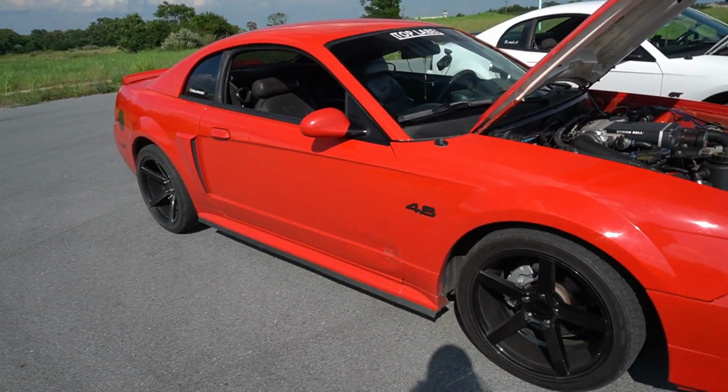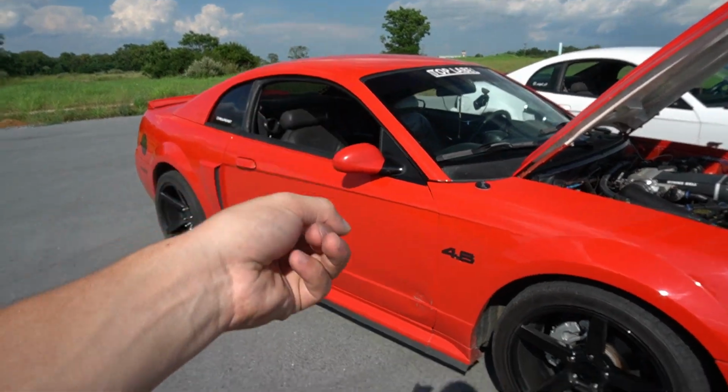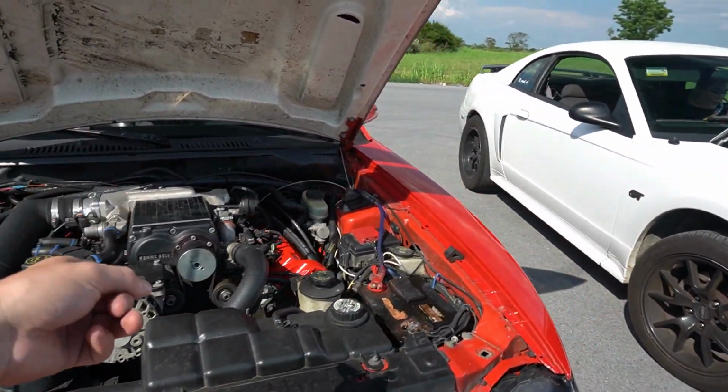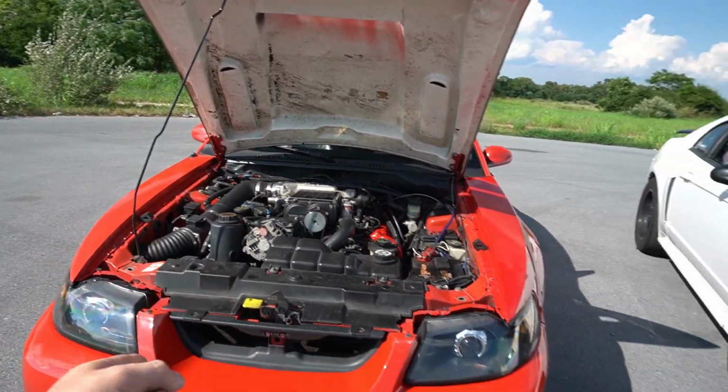Another difference is it's got the H pipe instead of the X pipe, because that's all I could find local for long tubes. And it's got Borla attacks. So that's pretty much the mod list on my car.